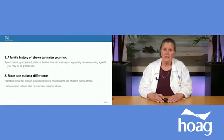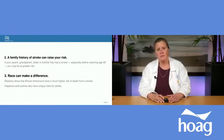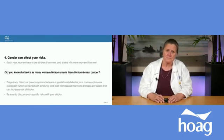If you have a family history, that increases your risk of having a stroke. So again, this is immediate family: parent, grandparent, sister, brother. You want to be aware of that and then take control of your risk factors. Race also makes a difference. Statistics show that African Americans have a much higher risk of death from a stroke, and Hispanic and Latinos also have unique risks for stroke. Gender also affects your risk, and unfortunately, women have more strokes than men, and stroke kills more women than men.